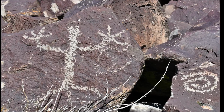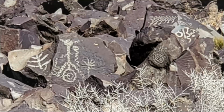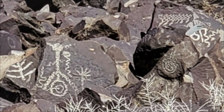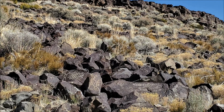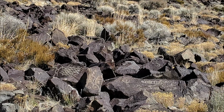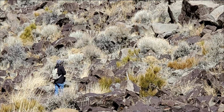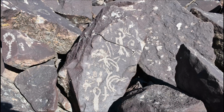Rock art is the markings, either painted pictographs or pecked petroglyphs, on the surface of a rock or geoglyph. The Lagomarsino site is composed solely of petroglyphs. Most are finely made and are comprised of abstract designs.